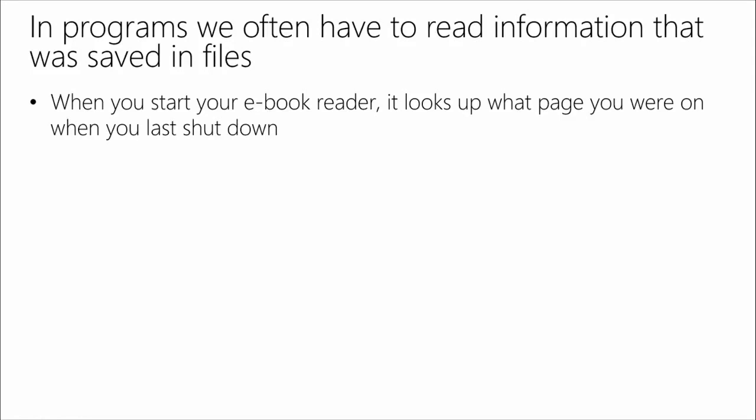How do you think your program remembers that? What it does is it's probably creating a little file on your tablet that says, hey, by the way, in this book, they were on this page. So when they start up again, the program will say, quick, go check the file that says what book they were reading and what page they were on. That way, we'll know where to bring them back to in the code.